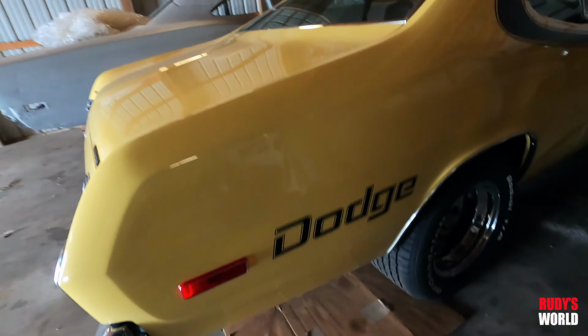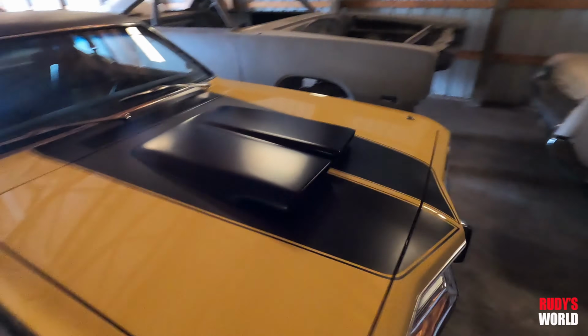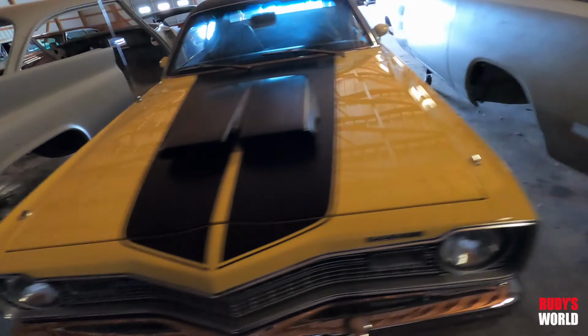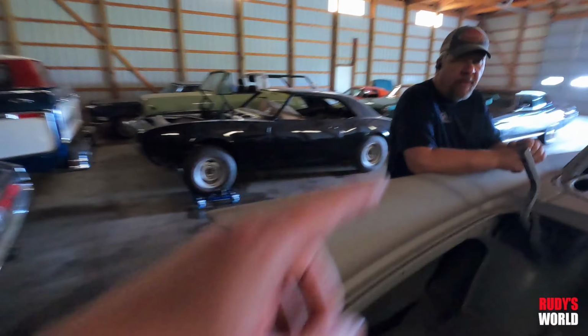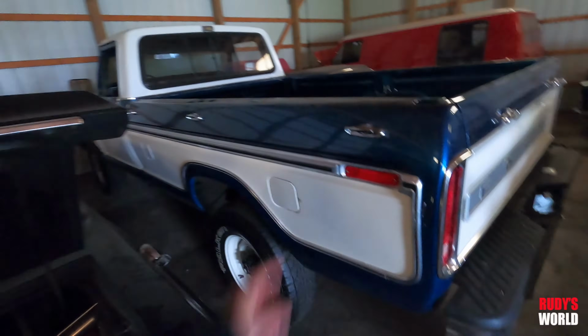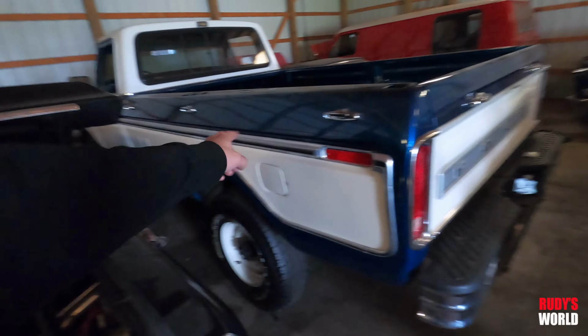Here's the Dart Sport. This thing looks good. I like the pictures you took of it out in the sun. Yeah. Sunroof car. '72? '74. Oh, okay. I was way off. Nice car though. What year's yours? '72. All kinds of interesting things in here. A painter. An automotive painter. I like this. That's a sale. Is that a '79?